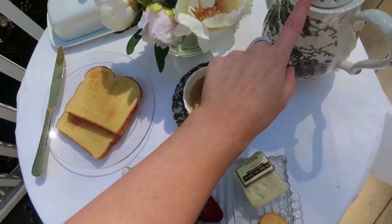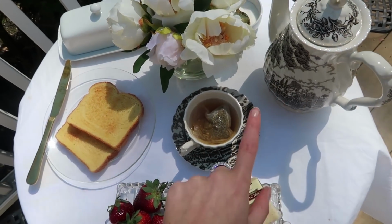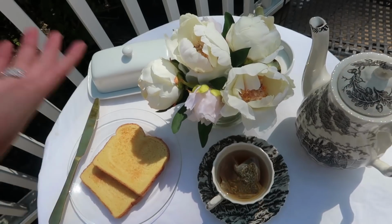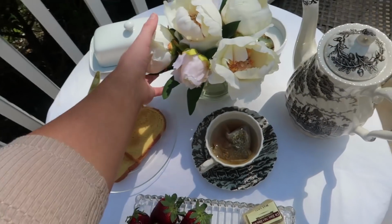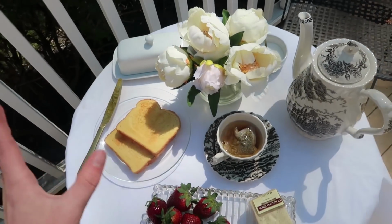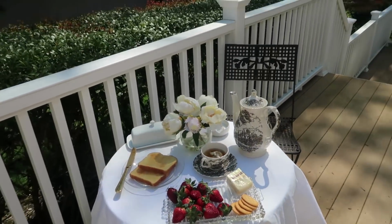Like all of these little things, even this matching set, I got this at a thrift store for like $4. And this is a fake flower arrangement. If you have any of these or even real flowers, maybe pick some or something like this. You could even put a candle if you don't have any flowers, just something pretty and central to give it a pretty little view.